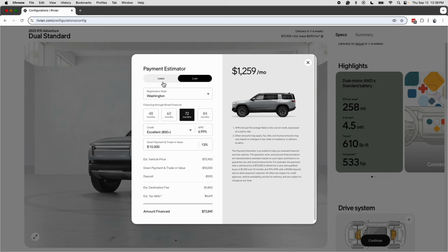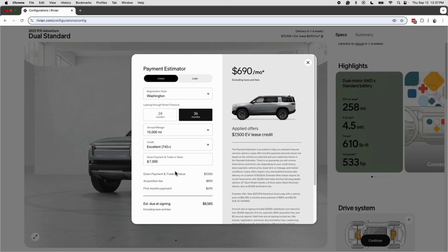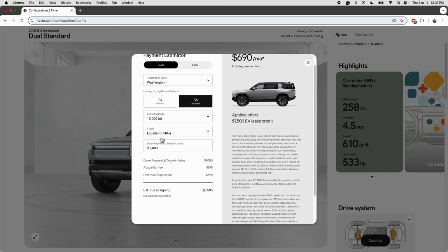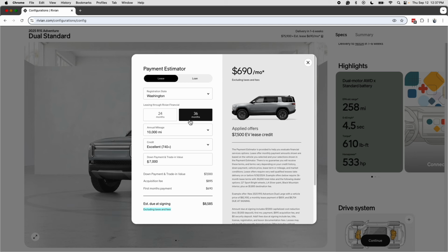And you have two options here. You can price out a loan or a finance at 72 months, or you can click on this lease button here. Now I'm in Seattle, so my registration state is Washington. I'm not sure why they ask that, because you see that the correlated taxes, fees, and registration are not included. As you can see here, it says excluding taxes and fees. Anyways, you can do a 36-month lease for $690 a month. You can also do a 24-month lease, and you'll see that the payment does adjust to $650 a month.